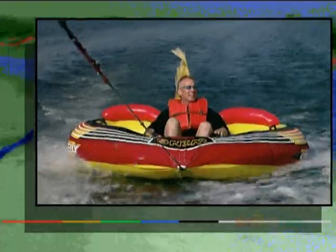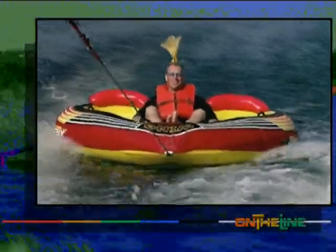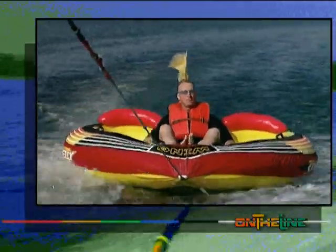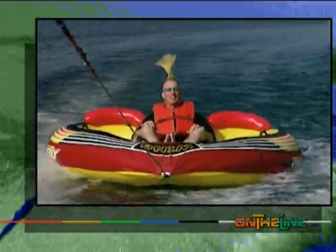As in all water sports, the most important aspect is to remember safety. You can have a lot of fun, but the proper safety precautions need to be followed. And just like any other time you're riding behind the boat, you gotta have your life jacket on. But you little people, if you're in a boat that's 26 feet or less, even though you're not in the tube, you gotta have your life jacket on. Well, Glenn couldn't wait to get in that tube, but we'll talk more about that later.